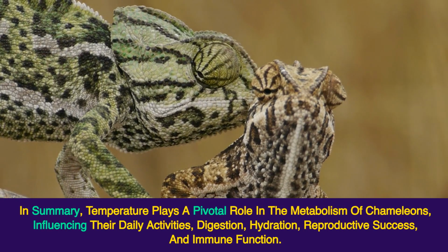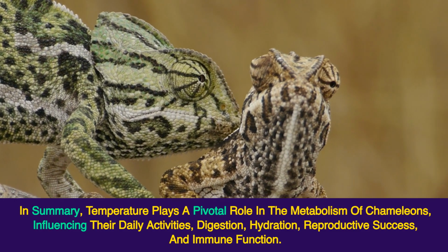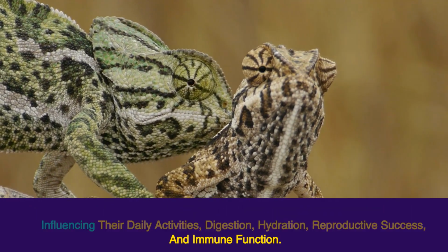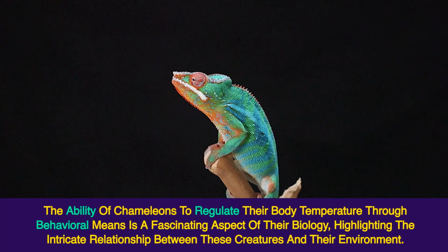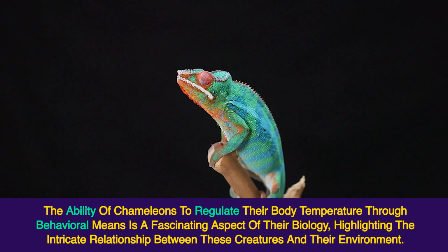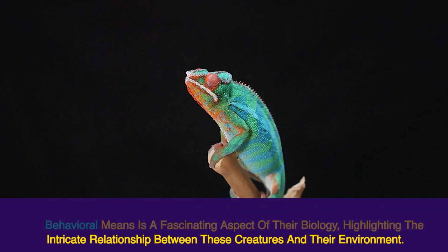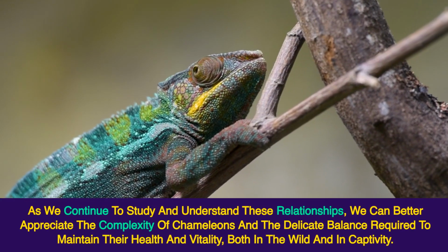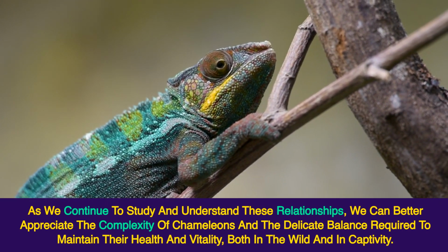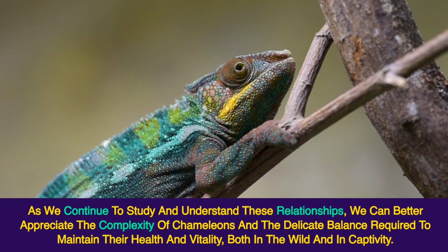In summary, temperature plays a pivotal role in the metabolism of chameleons, influencing their daily activities, digestion, hydration, reproductive success, and immune function. The ability of chameleons to regulate their body temperature through behavioral means is a fascinating aspect of their biology, highlighting the intricate relationship between these creatures and their environment. As we continue to study and understand these relationships, we can better appreciate the complexity of chameleons and the delicate balance required to maintain their health and vitality, both in the wild and in captivity.